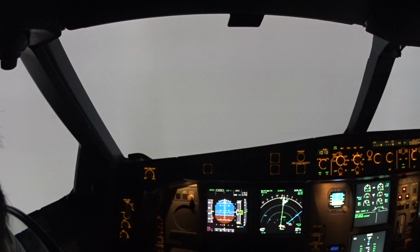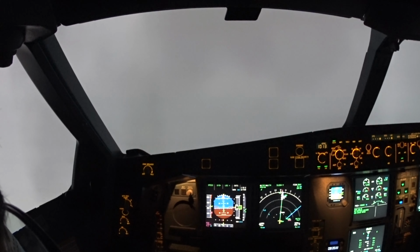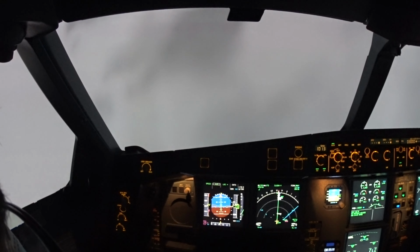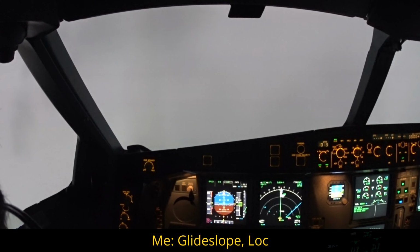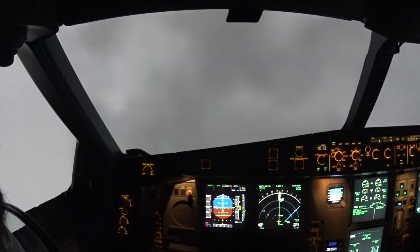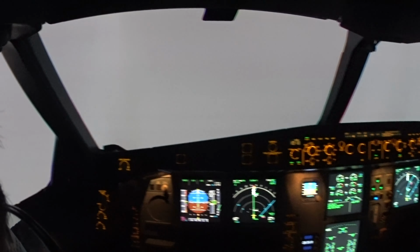So this time in Macau using medium auto brake. Oh, medium? Yes. What's the runway length? Is it short? Yeah. Okay. Flaps 3. Speed check, flaps 3. Glide slope, LOC, checked. A little bit high. Not high. Just gently follow the flight director. Flaps 4, flaps full. Speed check, flaps full. All right.